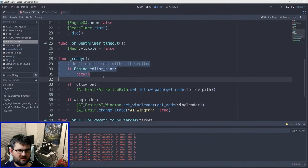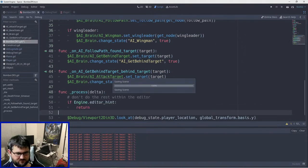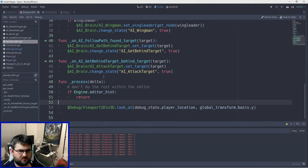Again, this is one of those things that I really hate about tool scripts. You know, it should be possible to limit which functions are actually available within the tool script when you just want to have some visual feedback and things.